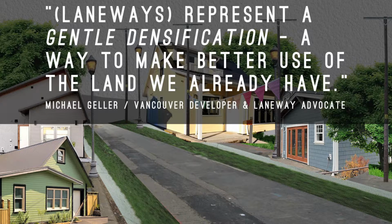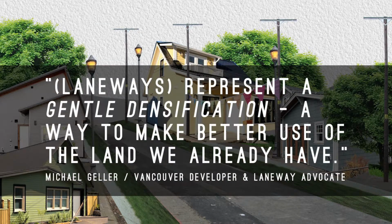Yeah, the lane houses have been named as a gentle densification of neighborhoods. That was Michael Geller's term. Michael Geller, the architect and pundit and the developer in his own right, and yeah, obviously an idea that is really working for some people.